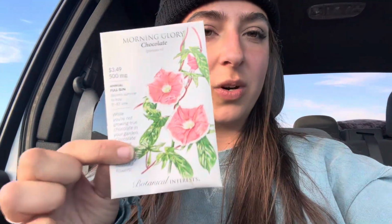I got calendula. These are edible, but I'm probably not going to eat them. They're really cool to give to your chickens. If you have chickens, they will actually turn the yolks orange, which is a little fun fact. And then finally, I got this chocolate morning glory. Morning glory is one of my favorite flowers, and I don't know how I'm going to make it work here, but I'm going to find some sort of trellis to put these on because I love morning glories. And the front yard does get afternoon shade, which will be necessary to grow morning glories here because of how hot it gets here. So that's everything I got.